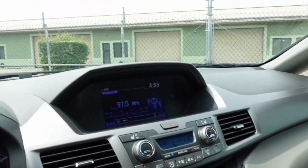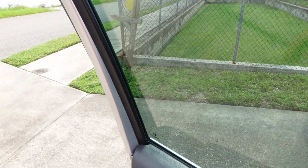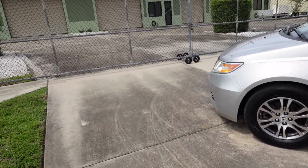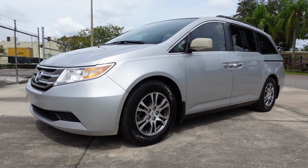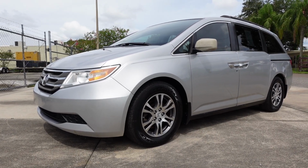It's an original Honda windshield, no cracks, no chips, 3 previous owners on this one, no reported accidents, AutoCheck certified. So if you're looking for a really clean Odyssey, because a lot of these can get some issues with condition, this one's actually been really well taken care of. So if you want a really clean Odyssey, you want to save some money, you want to spend under 10 grand, this is definitely the minivan for you.